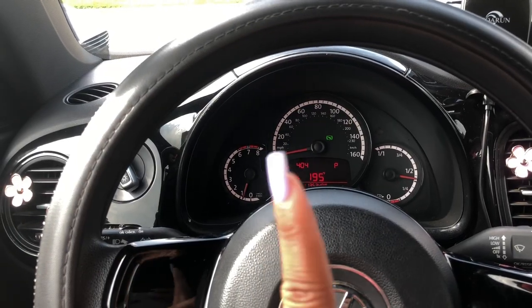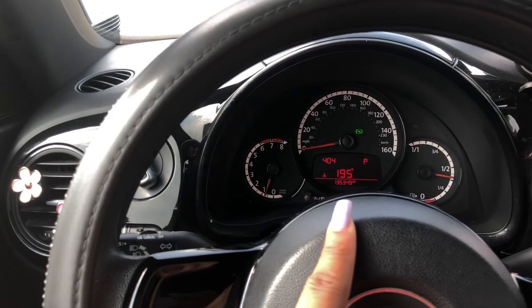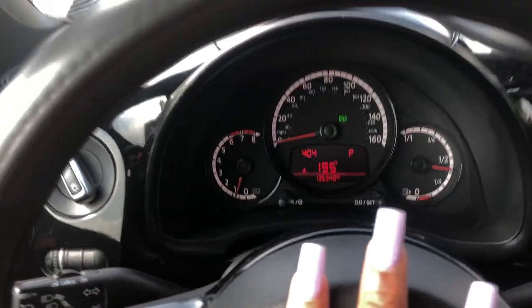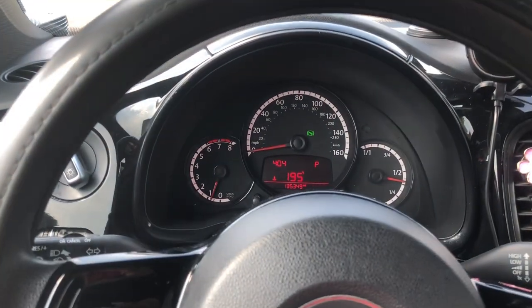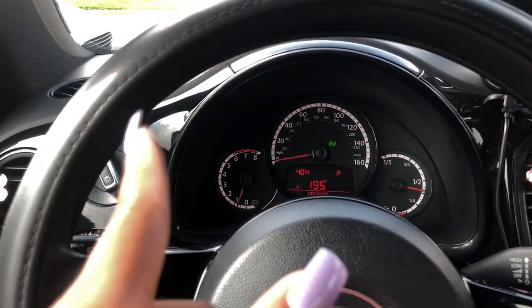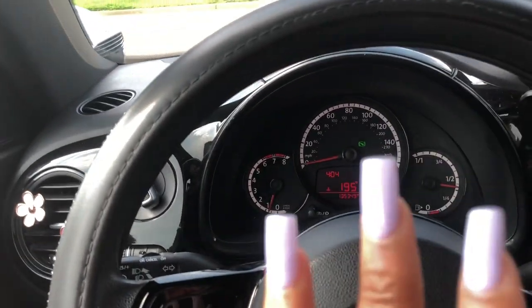Well, here's her dash. She has quite a bit of miles on her, but this is about the same amount of miles that I had when I bought Priscilla. So this is my speedometer. Is that what that's called? I don't know how to read this yet because my other car had the digital one. So I've been kind of struggling on what's 45 and 50, but I think I got it figured out.